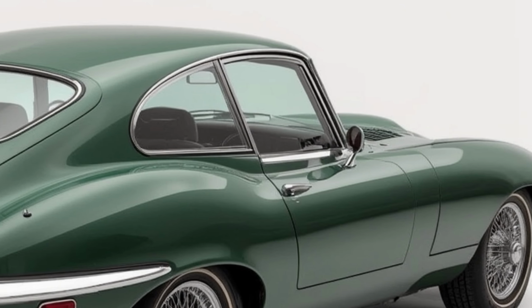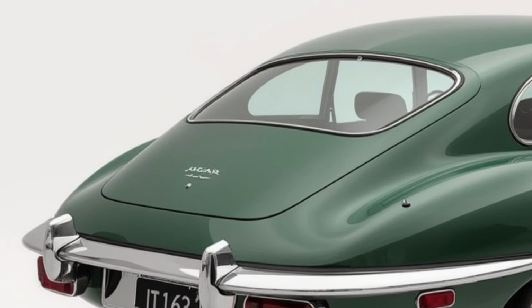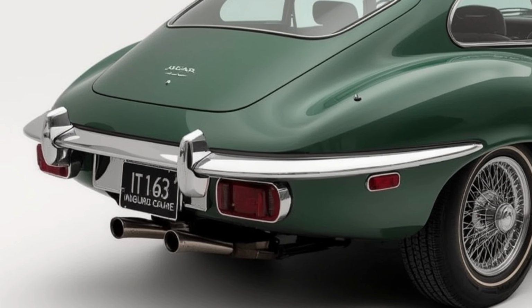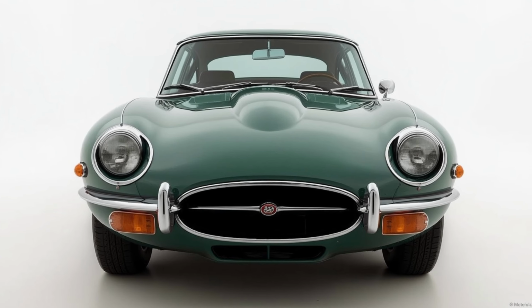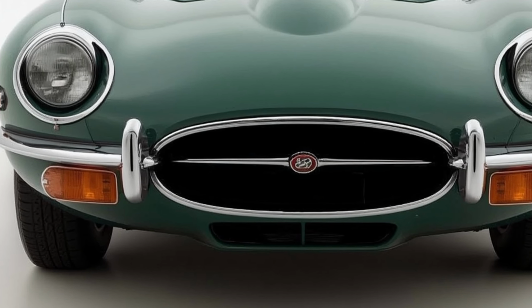destination. In terms of market placement, the S-Type bridged the gap between the sporty Mark II and the executive class 420. It offered more practicality with a longer boot, better rear suspension, and enhanced refinement. Jaguar knew exactly what they were doing. They wanted to attract buyers who appreciated the charm of the Mark II but needed something just a bit more grown up, without jumping all the way up to the full-sized sedans.